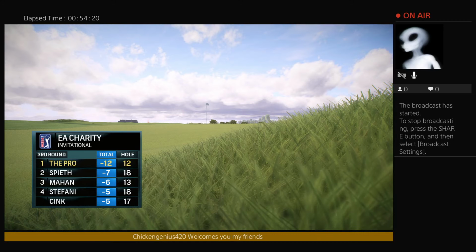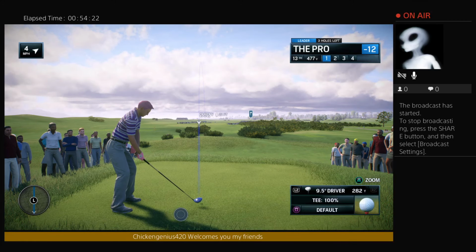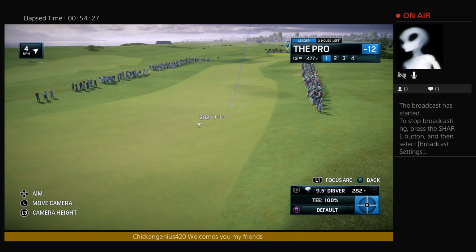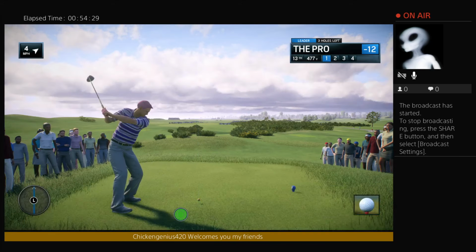Frank, break down the par 4 13th for us. Another par 4 that bends to the right. Lots of undulation on this fairway. This is the first of 6 straight holes that head in the direction of the clubhouse.